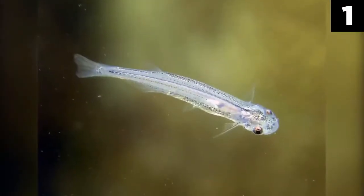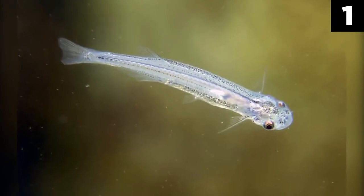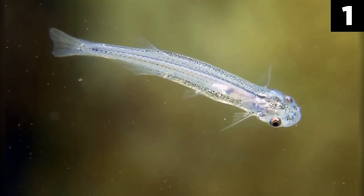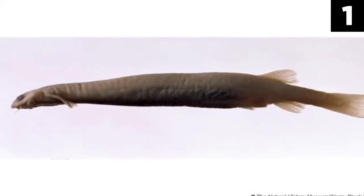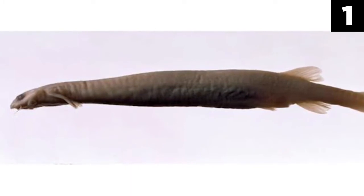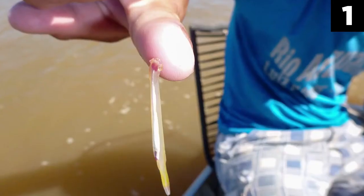Number 1. Down the Forgotten Trail. So, here's a good reason not to swim in the Amazon River, as if you really needed one. The kangaroo fish is only about 1 inch long, but it is feared by the natives more than almost anything else in the entire jungle.